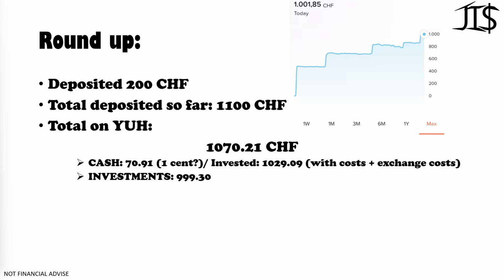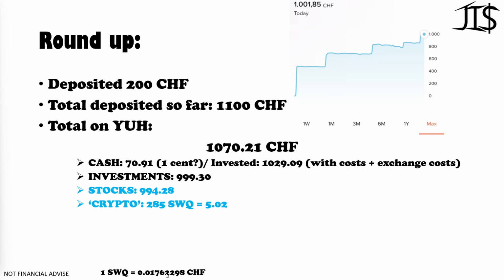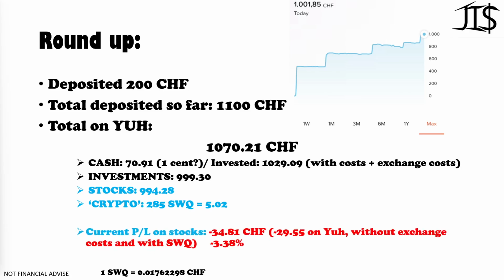The euro is really a weak coin right now. And the stocks make up 994.28 Swiss francs. And the crypto, the Swiss coin, is 5.02 Swiss francs right now. So it went up a little bit to 1.762298 cents. And if you want to know exactly the profit and loss on the stocks, I now have a loss of 34.81 Swiss francs.